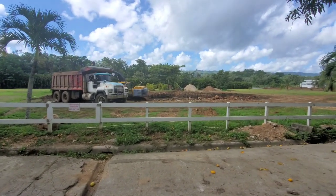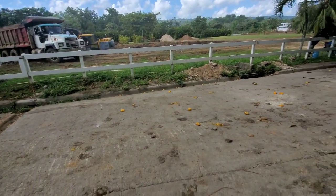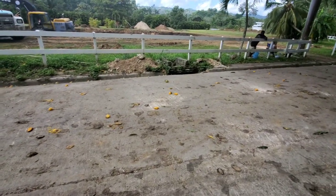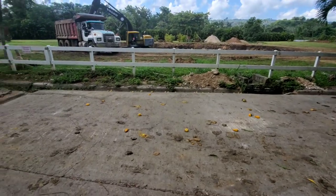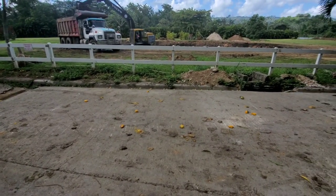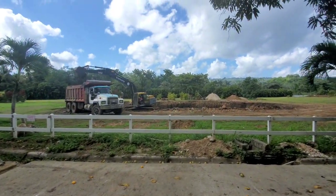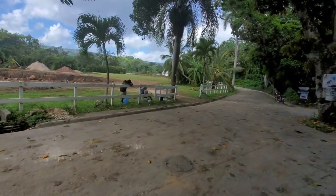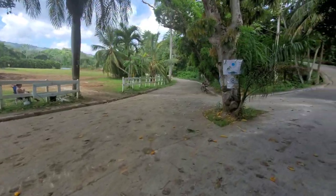Oh, one thing I want to show you is, look at all the mangoes that are on the road here. One of the beautiful things about Las Terrenas is the amount of fresh fruits that are everywhere. Bananas, mangoes, papaya, you mentioned it, but look at the amount of mangoes that have literally fallen out of the trees.